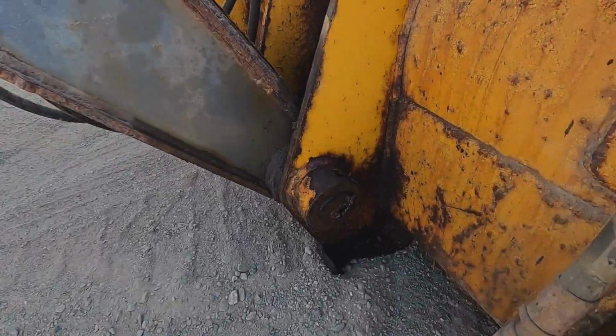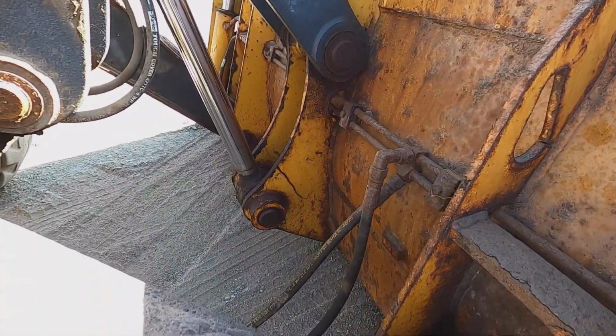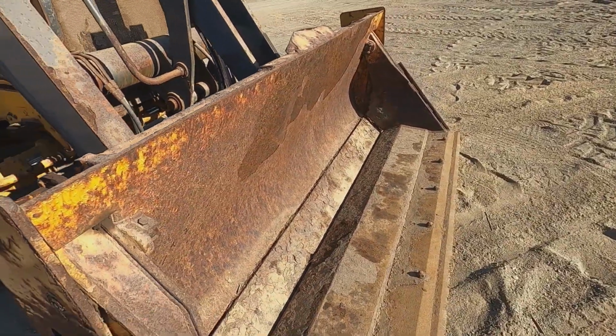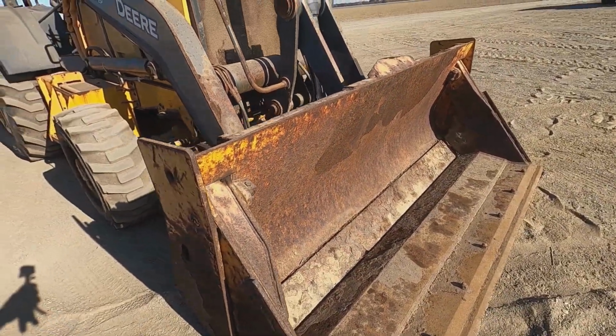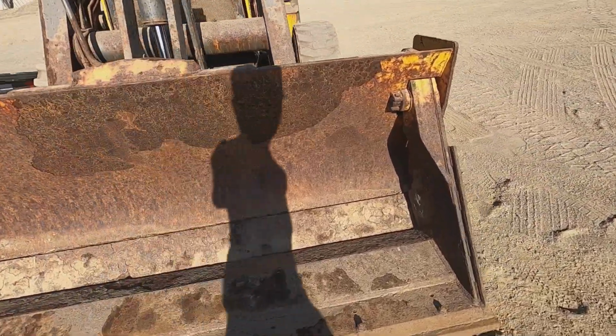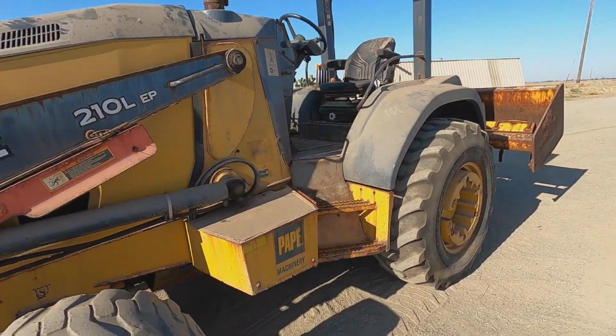Oh, these pins were locked, sealed in, seized in. Dude took 6 hours to make them work again. Man, this thing is the world's rustiest tractor, that's for sure.